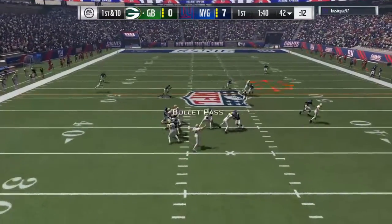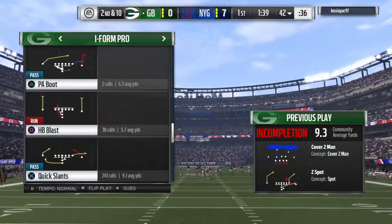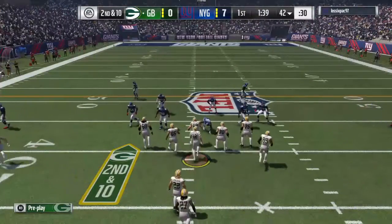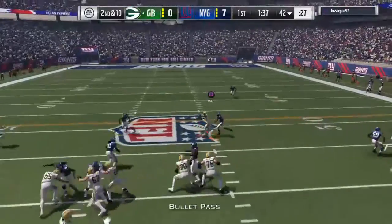On first down, Rodgers. And nearly picked off there. Almost intercepted. Instead, second down. And a wide receiver to watch in this offense, certainly Jordy Nelson. And most defenses watch him run past them. Jordy Nelson can run every route in the route tree and take it to the house.